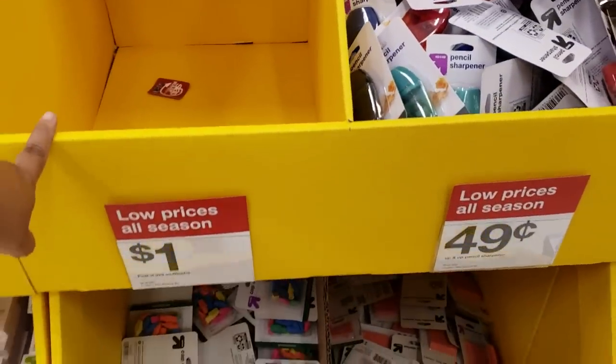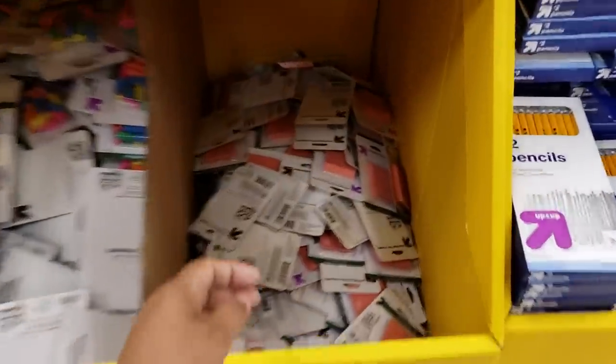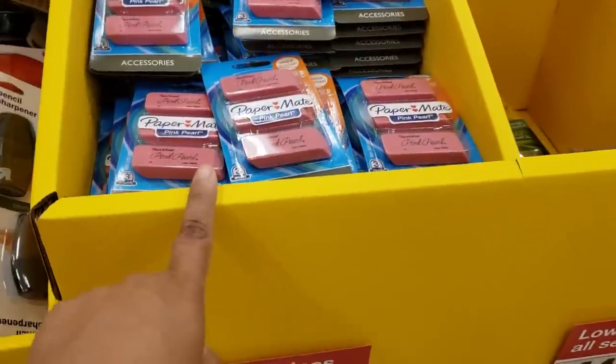89 cents, post-its again. Okay, so erasers are 50 cents. In Walmart, these were $1 for only two. I couldn't believe it. $1.50 for three.